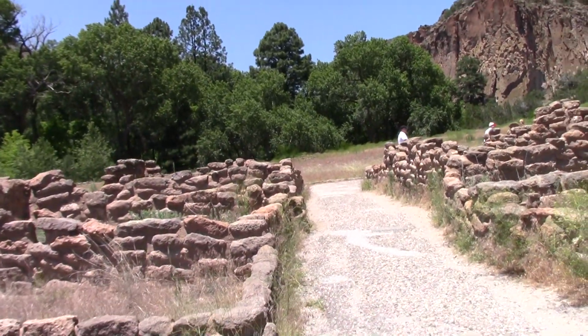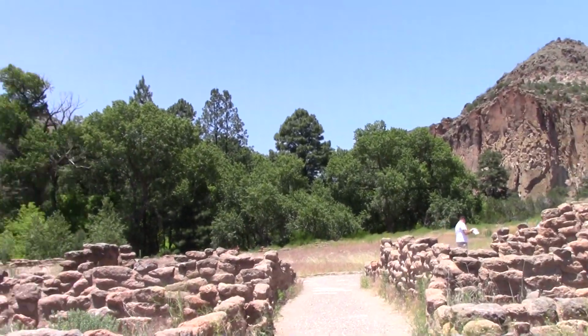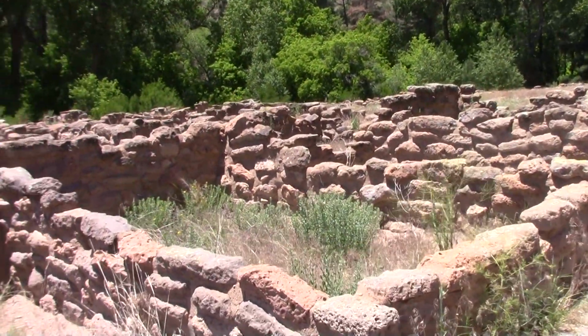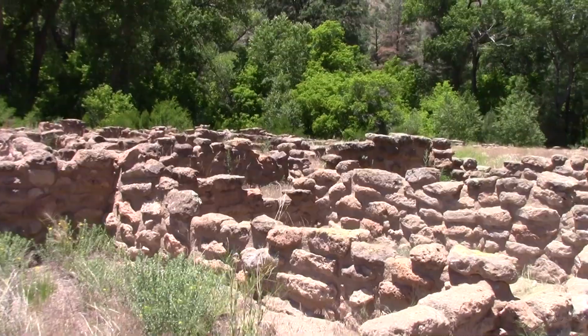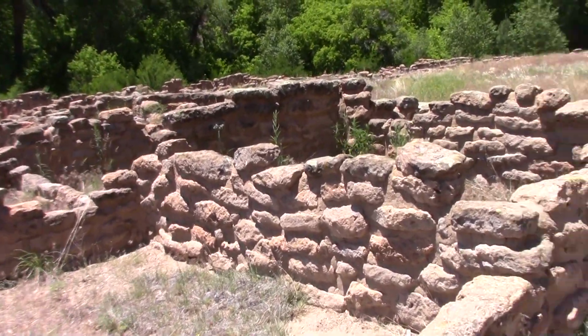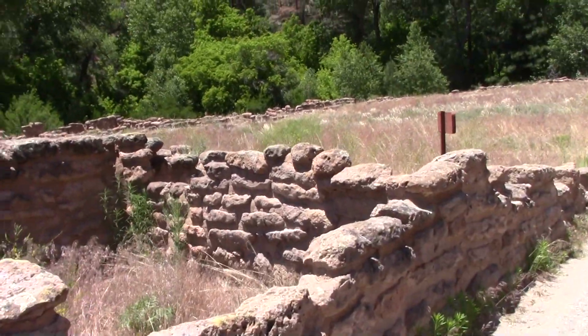Oh yeah, on the inside of the structure there were more of those round pits called kivas. And on the outside, the ring of buildings would have been tons of houses. Bottom layers they stored stuff. You couldn't just get in from a door.